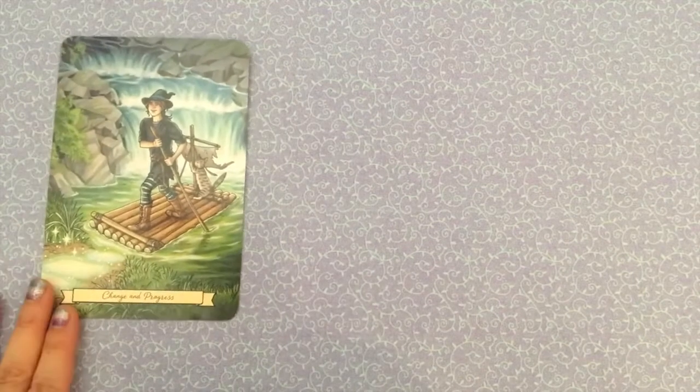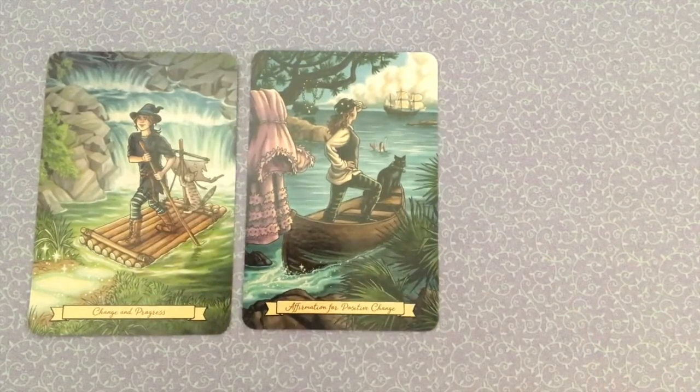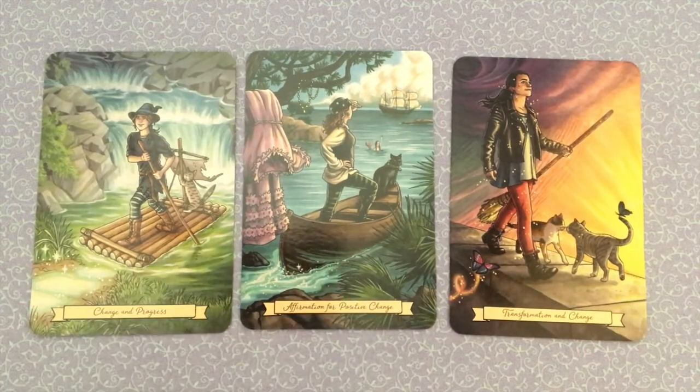And then another thing that occurred to me is that some of the cards felt a bit repetitive. And of course, if you consult the guidebook, you use the elemental system, there will be nuances, different nuances, yes. But as an example, change and progress. Then you have affirmation for positive change. And then you have transformation and change. So again, like I said, yes, different nuances.